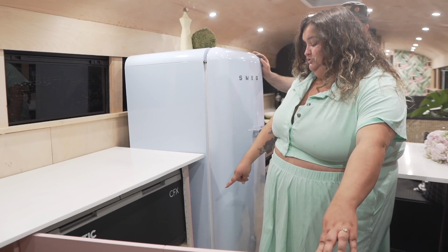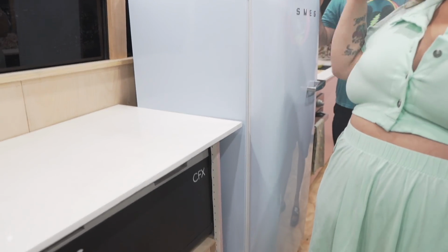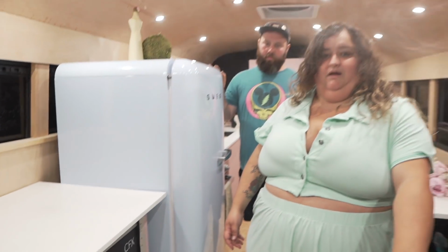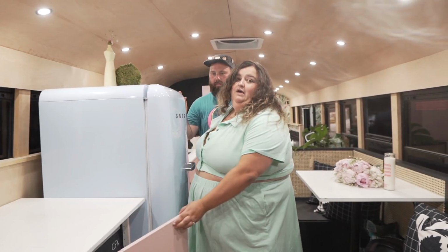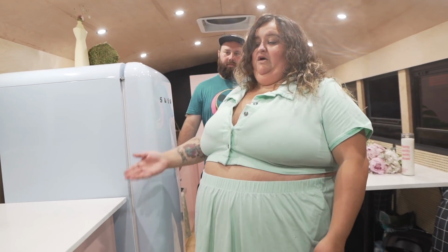We have some extra shoe storage, so this one goes half and half. It's 12 volts, and then it runs on an app too on your phone, so you can always check and see what the power amperage sure is on the Dometic. We love it. That's where all of our deep freeze stuff goes, right there.